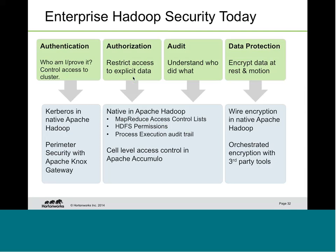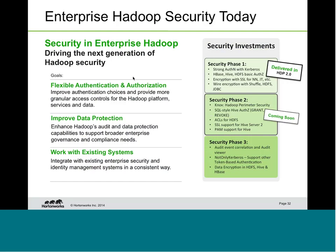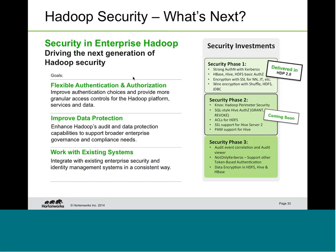There are capabilities in the platform that have been built up over time, some that came in 2013, that exist today, whether it's base level Kerberos or wire encryption or access control lists or permissions, etc. There's a baseline across the Hadoop platform as well as the ecosystem of tools that plug in. With that said, the work is not done, right? There's more work to be done.